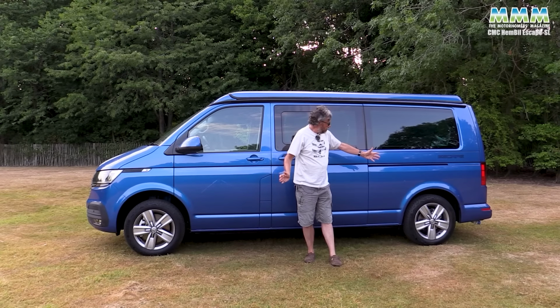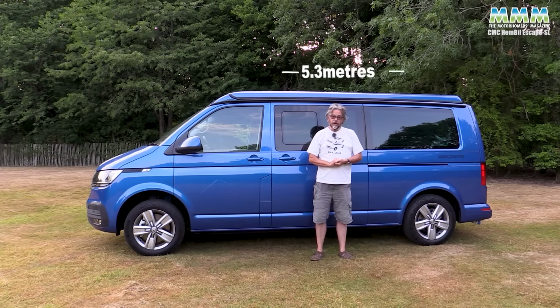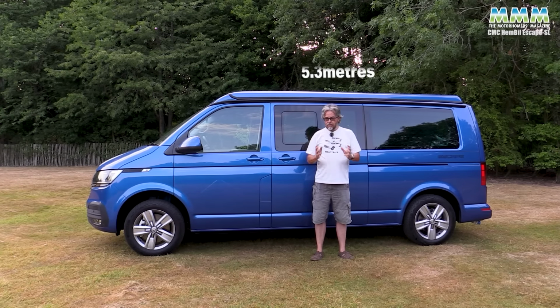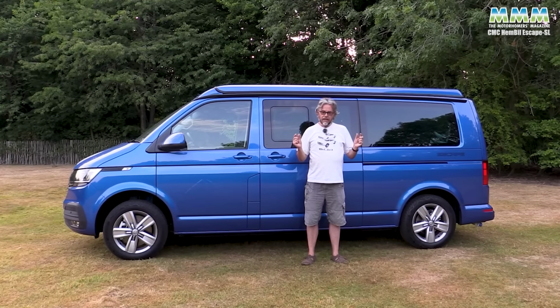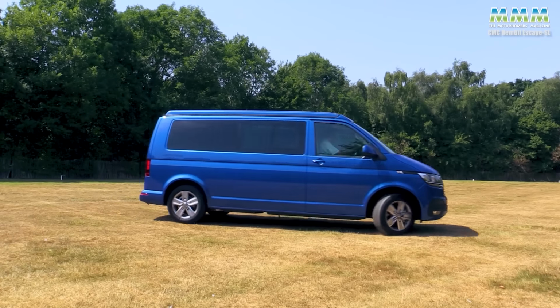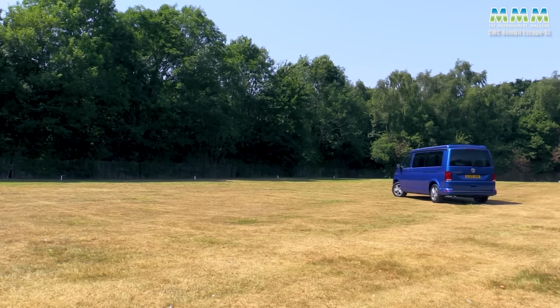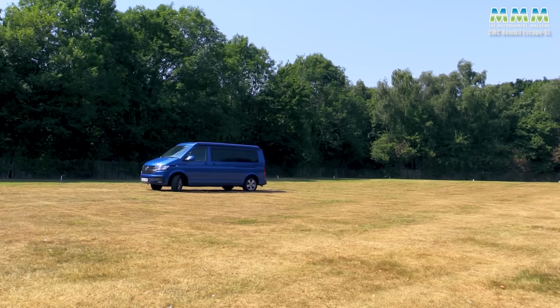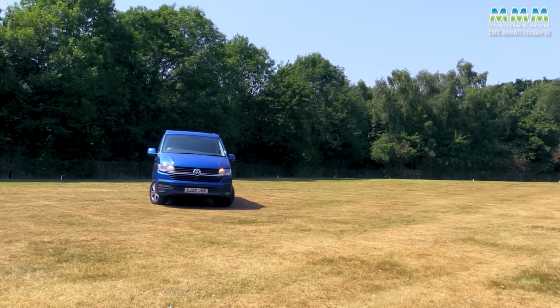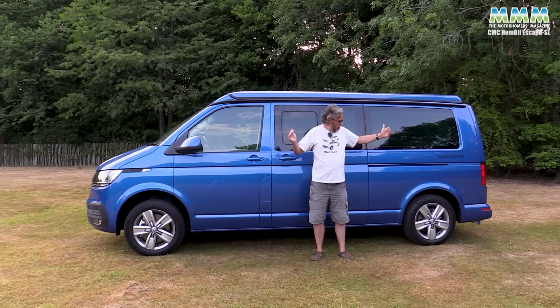Now the long wheelbase takes the overall length from 4.9 metres up to 5.3 metres. So an extra 400 mil. Great for internal living space, as we'll see later on, but it does make it just that little bit less manoeuvrable if you're using it as an everyday car. It doesn't fit quite as well in a supermarket parking bay, and because I'm so used to driving a short wheelbase one, there was an occasion on the way here where I clipped a curb just turning at a T-junction. You'd soon get used to it, but just remember this is a longer van.